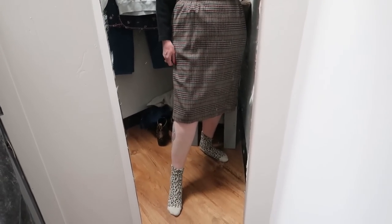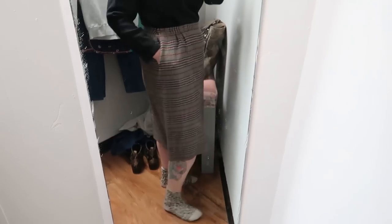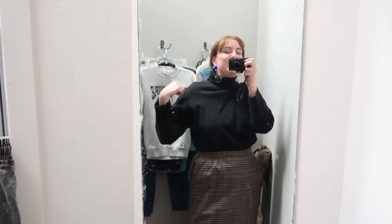Alright, I'm super glad I decided to try that Pendleton skirt because I didn't think it would be my style, but I really like it and it fits great. So I think I'm gonna get it. And I'm also gonna get this turtleneck, but I'll have to show you the details later because it's kind of hard to see in here. Save it as a surprise for later.